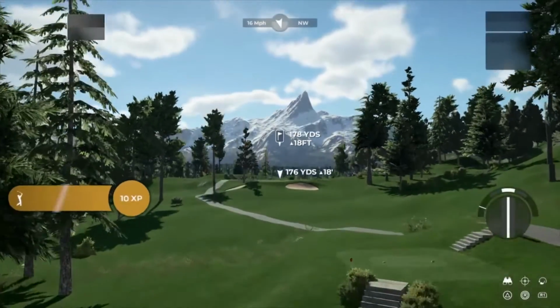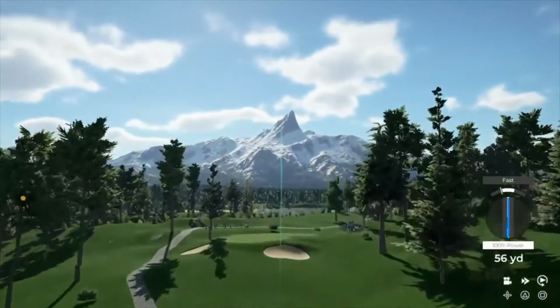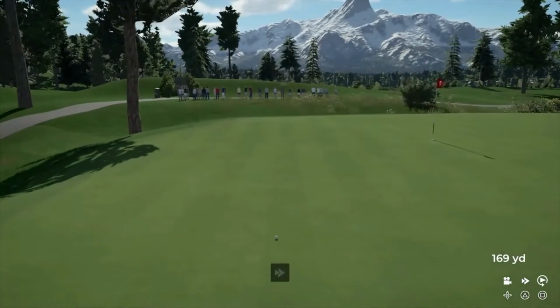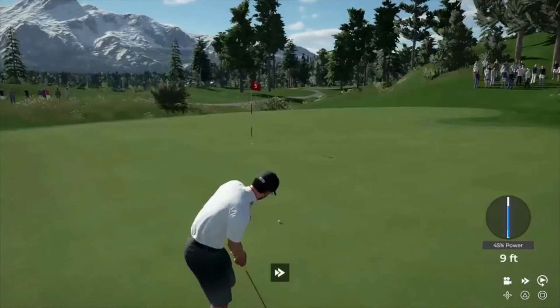Have fun here on this par 3. Ooh, this one's drawing a little bit. Yeah, that'll work. Nice approach. Setting up here with an extremely long putt.